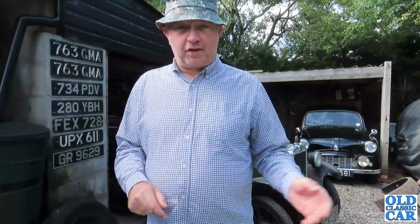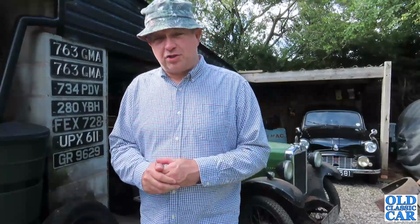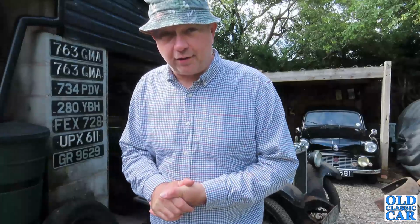There's always things to fix, things that need repairing, fixing lawnmowers. I was stripping the motor of the washing machine only the other day to put new brushes in the motor to get that working again. So there's always so much to do, so much pressure on time, and then all the usual family stuff, household stuff, that kind of thing.